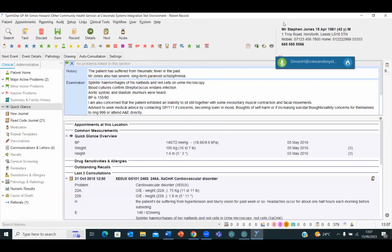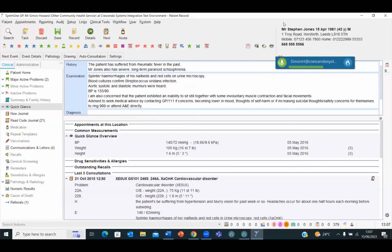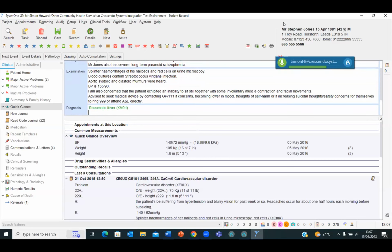Diagnosis field. Rheumatic fever. Code that. New line. Bacterial endocarditis. Code that. Insert patient risk assessment.